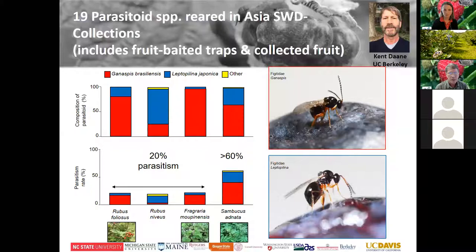One of the other things I want to point out from our collections in China and South Korea, in the top graph, we see the composition of these three parasitoids. In red, that's Ganaspis. In blue, that's Leptopilina. You can see that Ganaspis and Leptopilina are the most common ones we're finding. You also see that at different collection sites, we find both of them together. That is good. That means they work in concert with each other.